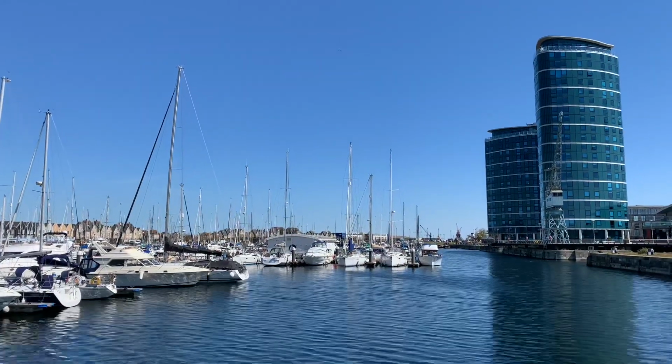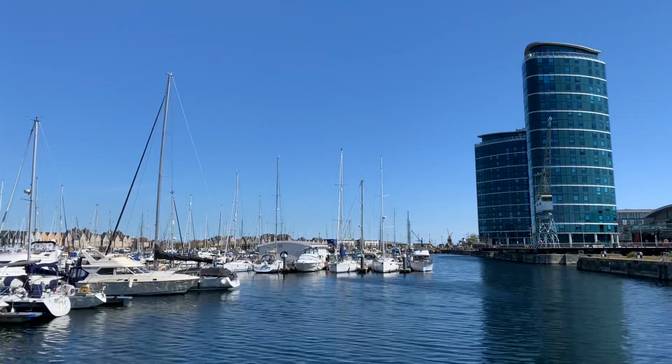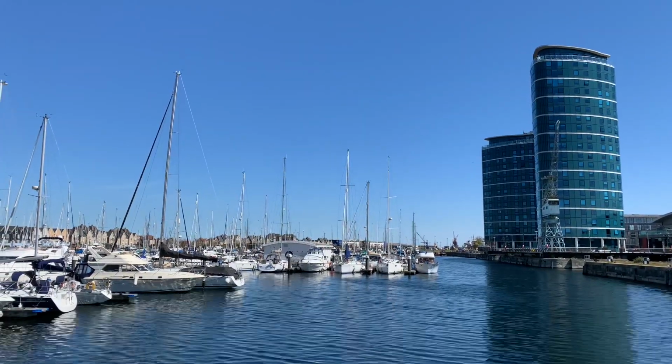It's a beautiful place to take photos here. Obviously, I did some shots earlier of the two apartment buildings there.